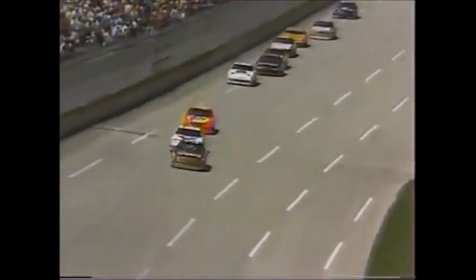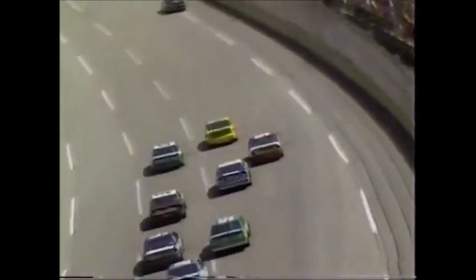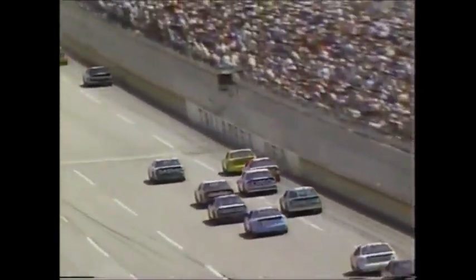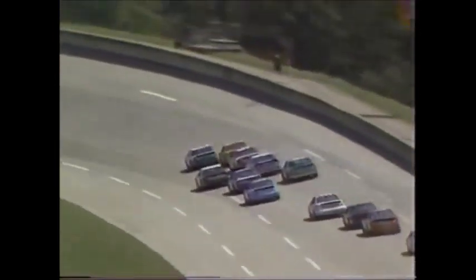And now we are indeed seeing Rusty Wallace and A.J. Foyt and the others moving up, closing in. There's Michael Waltrip, also Harry Gant. This is the second pack. That's Gant, Waltrip, Brett Bodine, Neil Bonnet also in that group. Davey Allison.